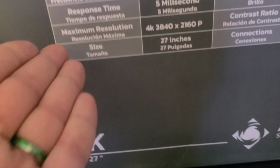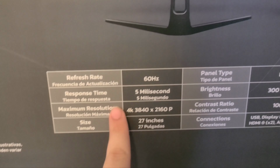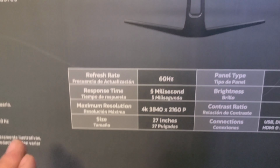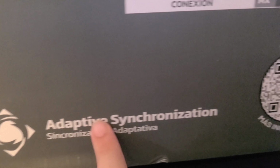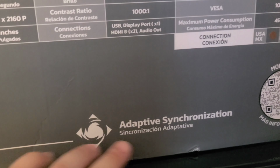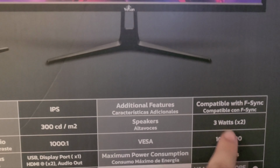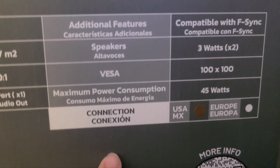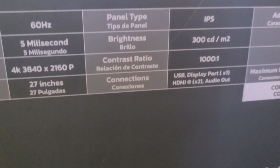5 millisecond response time, again, that's usually what you're gonna get for a budget monitor at this price range. But again, apparently it has adaptive synchronization, which obviously is AMD FreeSync, so hopefully that helps it out a little bit so you don't notice the horrible blur. Everything else, compatible FreeSync, all that garbage, you know, VESA 100x100, USB, HDMI connection.